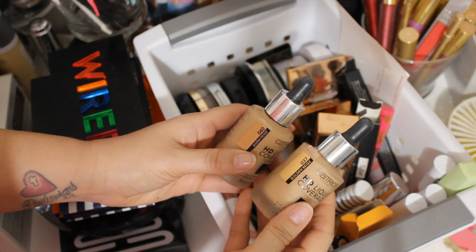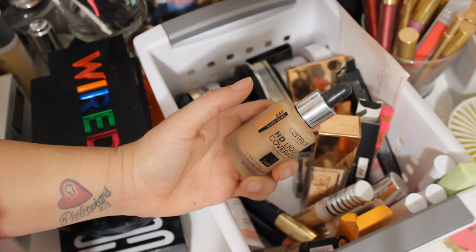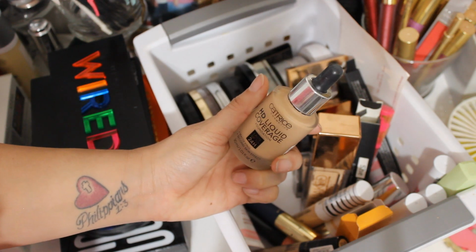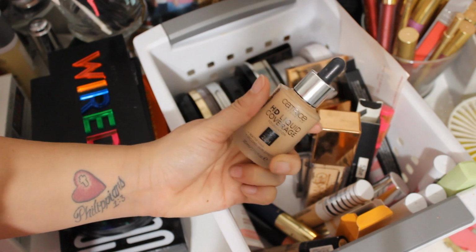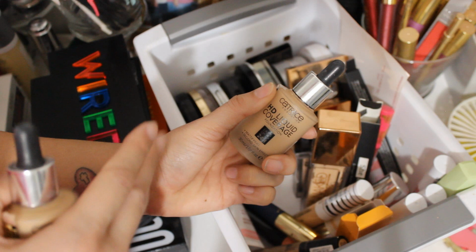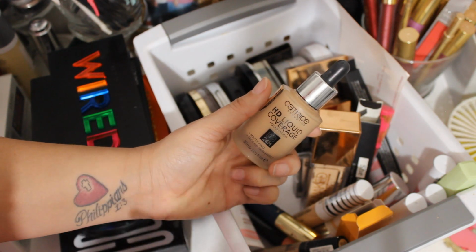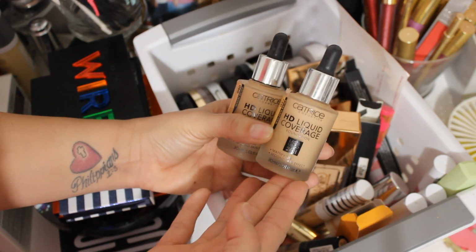So I put this in here because originally I had purchased the shade Warm Beige 40 here, and I really love this foundation, but I realized that Warm Beige is actually not a warm toned foundation, it's a cool toned foundation. So while I love the coverage, the way it wore, the way it looked, it always ended up turning very pink on me, and the shade was just not a match after it oxidized and things like that. So I wanted to purchase another one in a shade that would be better for me, or I had hoped.